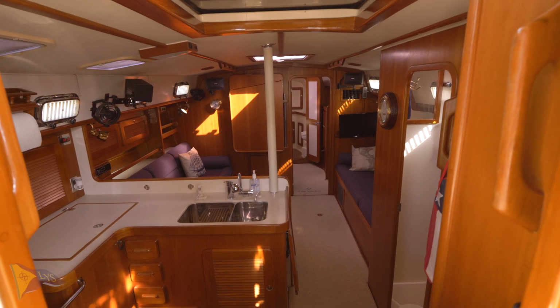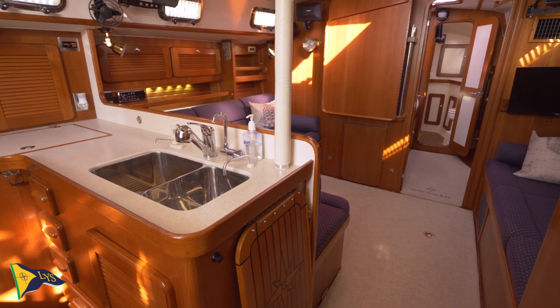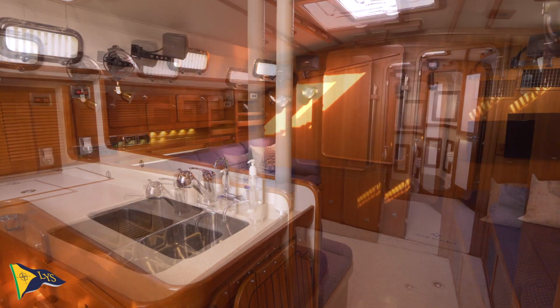Moving inside, we're greeted by the warm, all-teak interior with no fiberglass to be seen. With more than 6 feet of headroom, the salon is light, airy, and well illuminated.